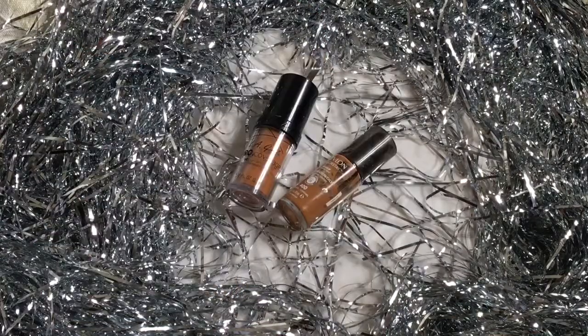My current favorite winter foundation combo is Revlon Color Stay, which is the original best drugstore foundation, and I mix it with LA Girl HD Coverage Foundation. The LA Girl HD is too glossy for my skin on its own, and the Color Stay is too matte, so I mix it together and it's perfection.